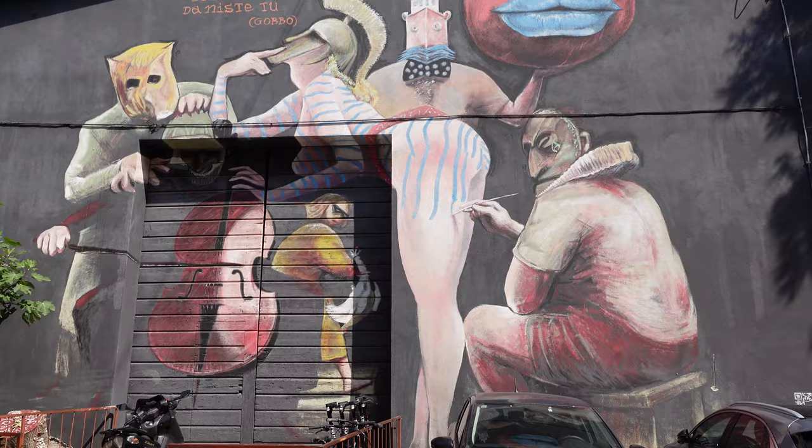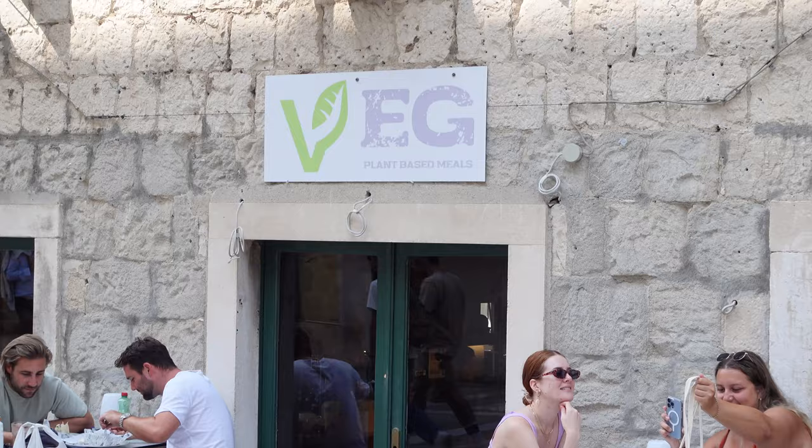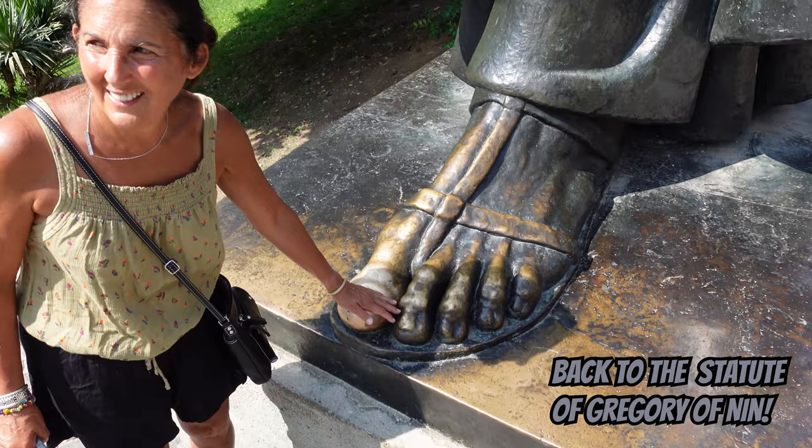Street art here. Cool stuff. Look at that, another vegan restaurant. There's a lot of vegan restaurants here. Legend says if you make a wish and rub this guy's toe, it comes true.